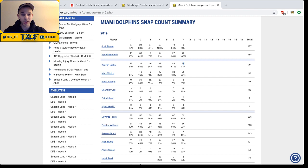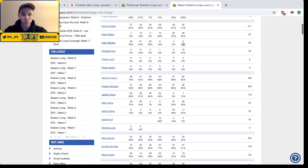So Mark Walton's going to get a boost. He'll probably be the lead back with Kalen Ballage probably being the number 2. They got Laird and Gaskin as well, so that's a pretty big boost to a guy like Mark Walton. Wide receivers, it's DeVante Parker and Preston Williams, the two main guys playing like 90% of the snaps. And then the third receiver, it's kind of a mix between Jakeem Grant, Allen Hurns, Albert Wilson, so not super high on all those guys.